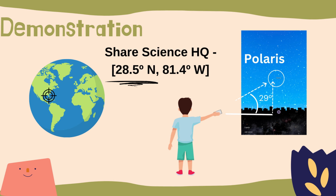Now, sometimes we can't get such a coordinate from our smartphones. When this happens, we can turn to the sky to tell us where we are. To follow along, you're going to need a clear sky to the north and a level that can output the angle from horizontal. We use the Measure app that comes installed on iPhones, but there are others you can find on your app store. First, you need to find Polaris.